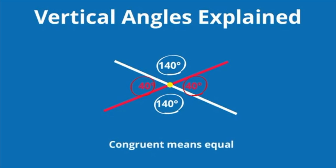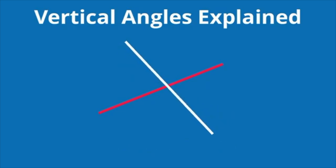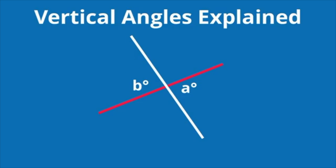In this example, A and B are vertical angles. Now the vertical refers to the vertex where they cross, which is labeled C, not up and down. Also notice that two pairs of vertical angles are created when these lines cross. Now notice what happens as I move one of the lines. New vertical angles are created, and they're always equal.